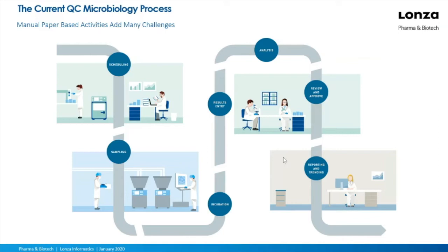Currently, most manufacturing processes are not linked. You have your paper scheduling, your paper sampling, then you move into incubations, and then you do the result entry manually. You might see it as 6, I might see it as 5. There are a lot of challenges with manual entry of your QC data. When you need to analyze every single page, review and approve from the management level, and do reporting and trending, all of this is really paper-based at the moment for most companies.